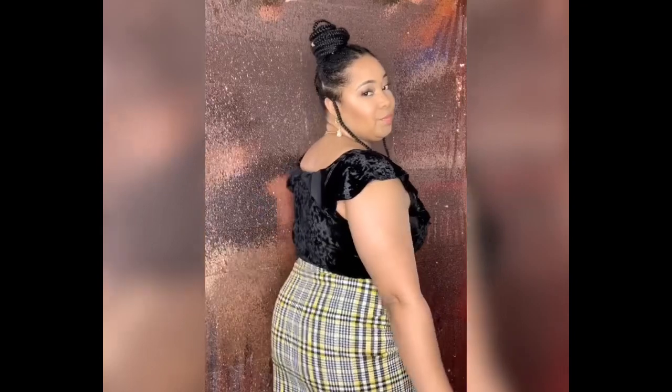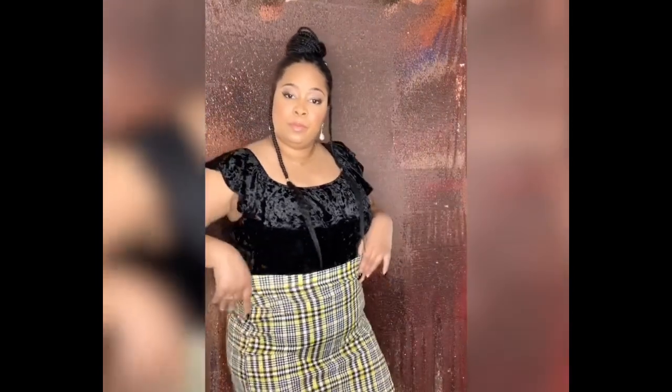For this second look, I actually love this skirt. It gives me Clueless vibes or that 90s feel with the plaid. And this was $5.09. And I ordered it in a 2X also. As you can see, it has a bit of stretch to it. And it also has a side split, which is super cute. But overall, I really love this skirt.